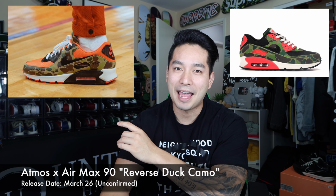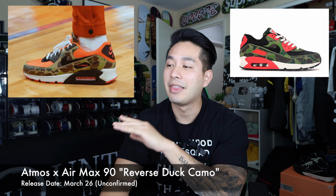So I added this shoe for the month of March, but I'm not sure if it's confirmed just yet. I saw speculation on GoDapp that it's going to release on March 26th, but this is unconfirmed by Nike and like any other resource. So just keep an eye out, basically. However, the shoe that I am talking about is the Air Max 90 Reverse Duct Camel. If you guys remember the Air Max 90 Duct Camel with Atmos that released many years ago, this is the reiteration of that in the reverse colorway.